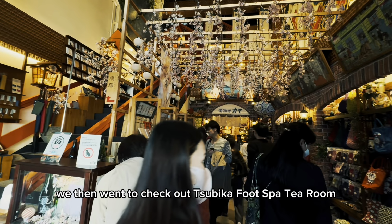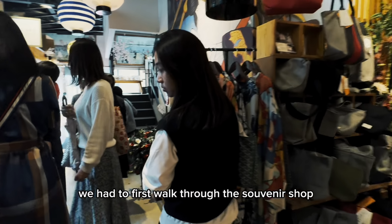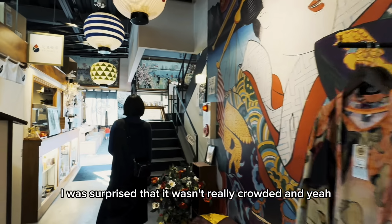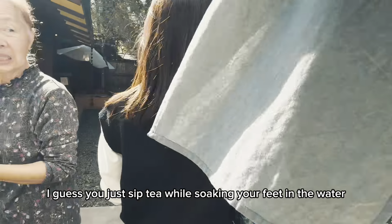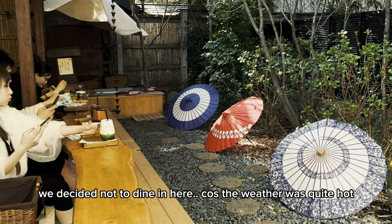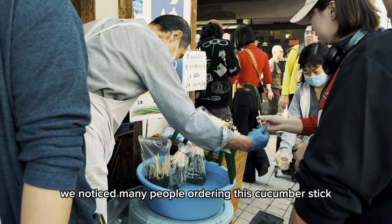We then went to check out Tsubika Food's spa tea room. We had to first walk through the souvenir shop before entering the tea room. I was surprised that it wasn't really crowded, and I guess you just sip tea while soaking your feet in the water. In the end, we decided not to dine in here. Because the weather was quite hot, we noticed many people ordering this cucumber stick.